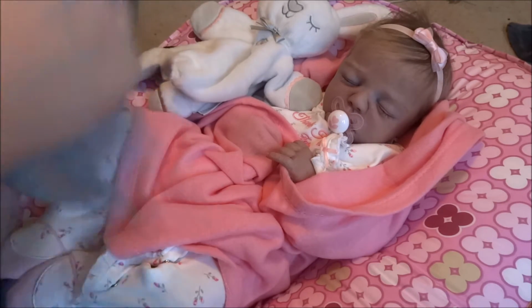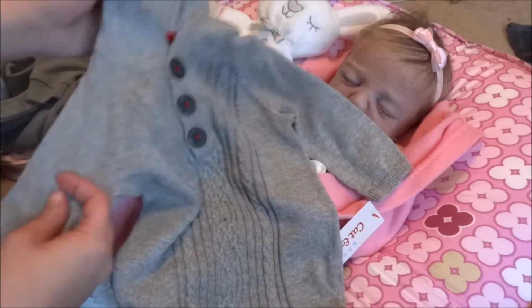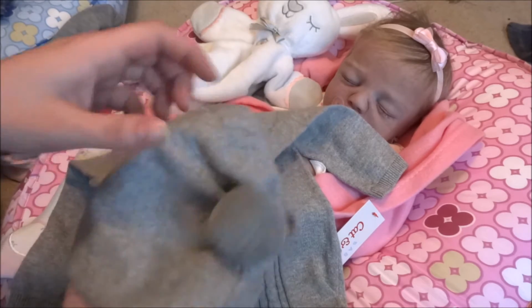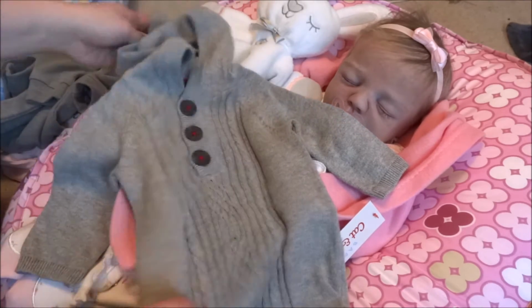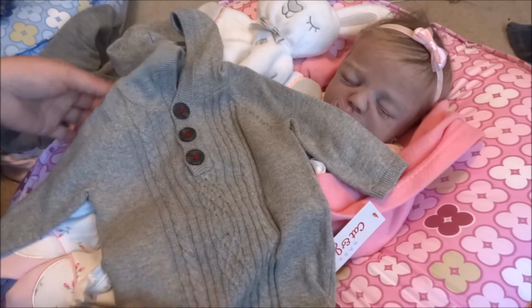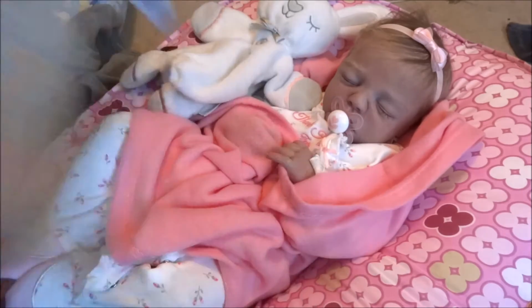Excuse me, guys, losing my voice. So, this is another thing I got for Asher, which I love. It's just this knit romper. And look at the hat with the little ball on it. It's so cute. It's like a little hood attached. I love this. This might go on him today as his little warm outfit. That is so cute. So, very simple.